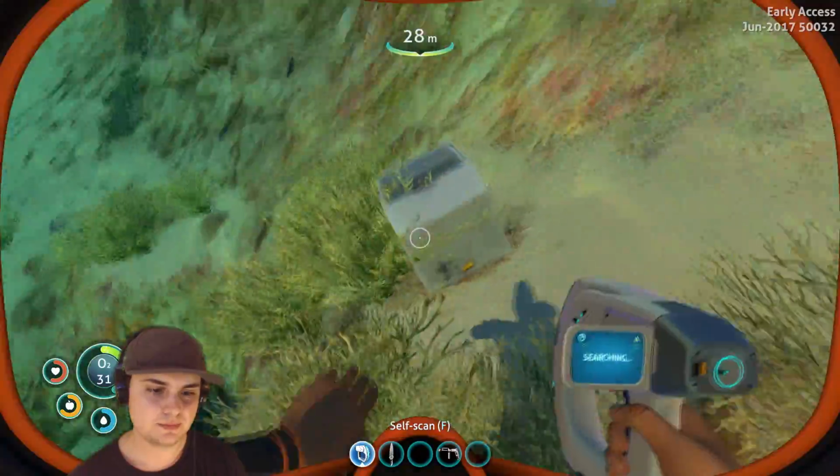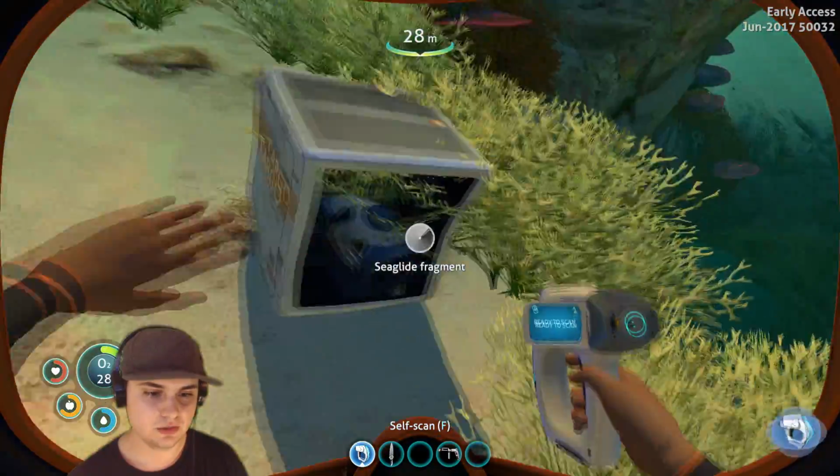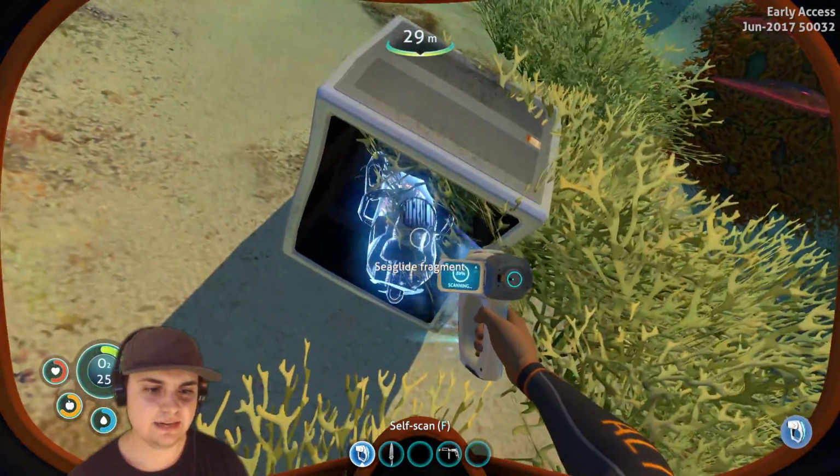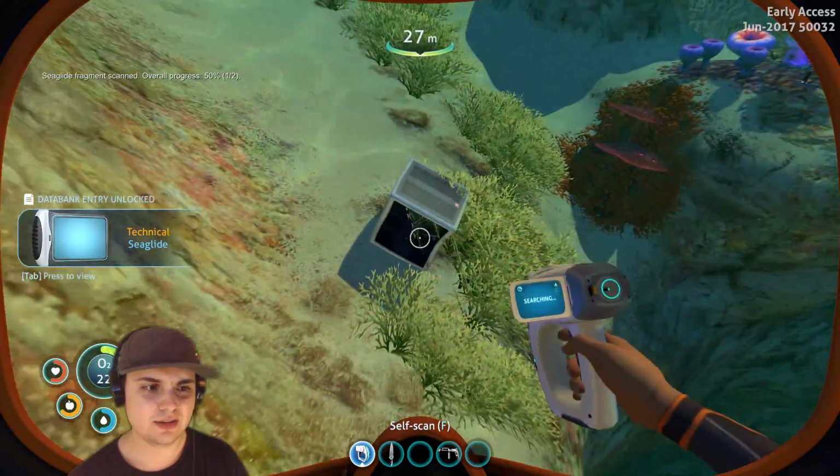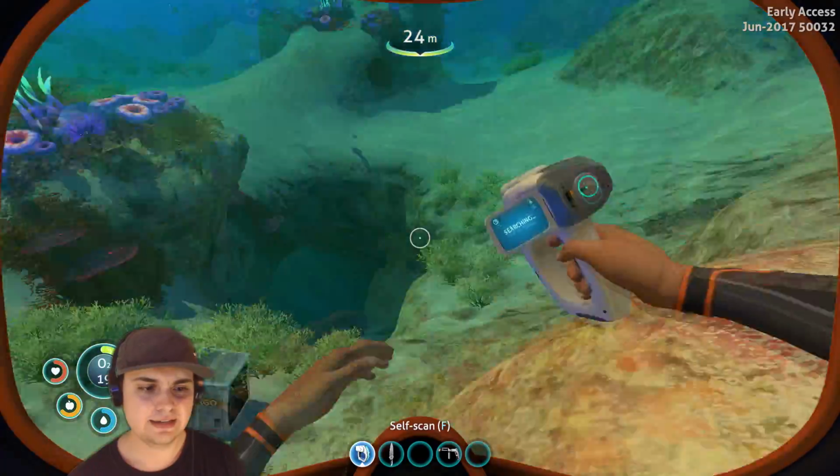Is this something? This is cargo. Sea glide fragment. Wait, sea glide or sea moth? Sea glide. Huh?